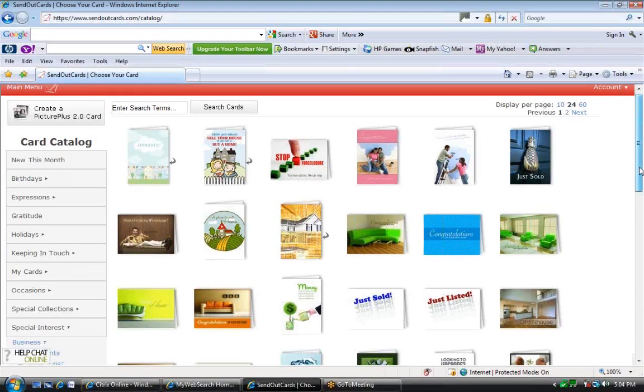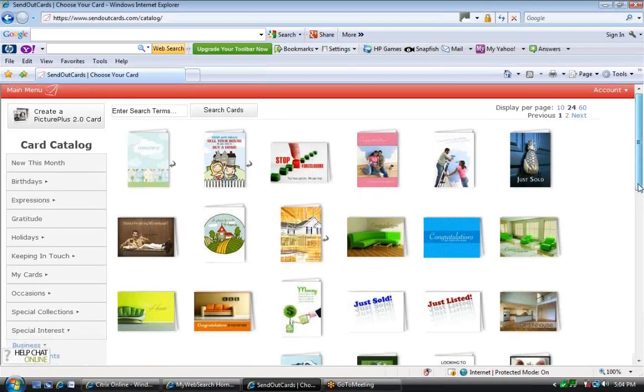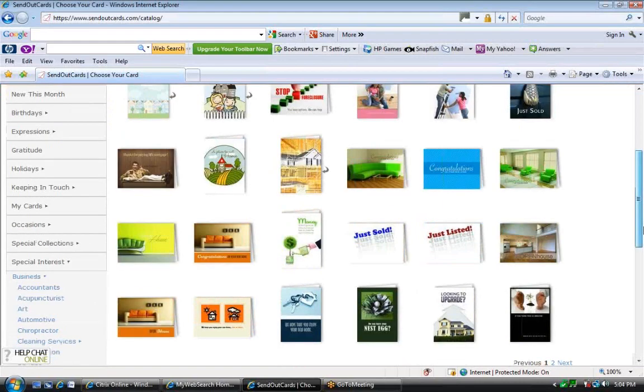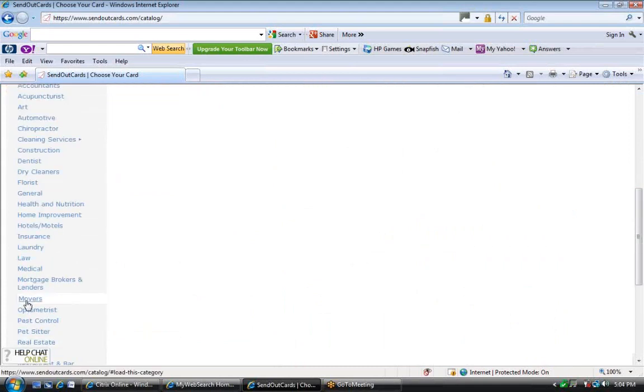And here's just an old one. You know, it's just all playing with it, just listed and open houses and home improvement. There's all kinds of movers. What's the movers one for? Is this people that are moving stuff to people?